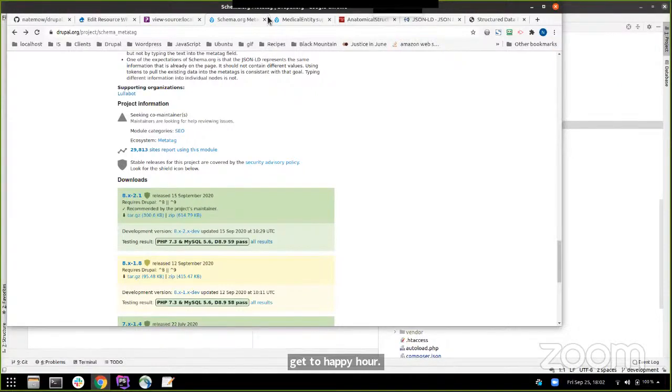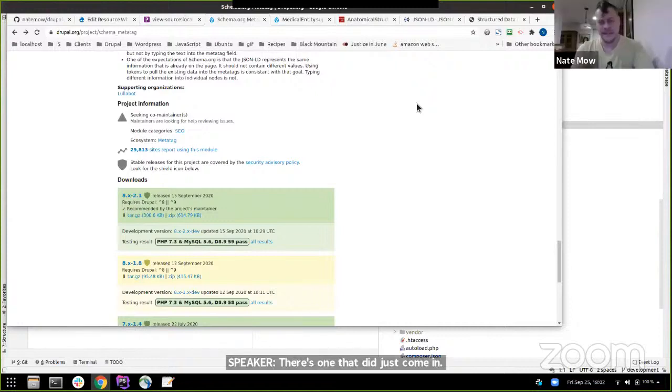Okay, there's one that actually did just come in. It says, curious if you are seeing performance issues due to all the submodules. Not really.